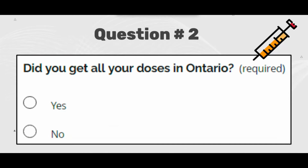And just to let you know, whenever you choose a certain bubble, a different question will come up. Like this one: did you get all of your doses in Ontario? The questions after this one will change depending on whether you select yes or no.